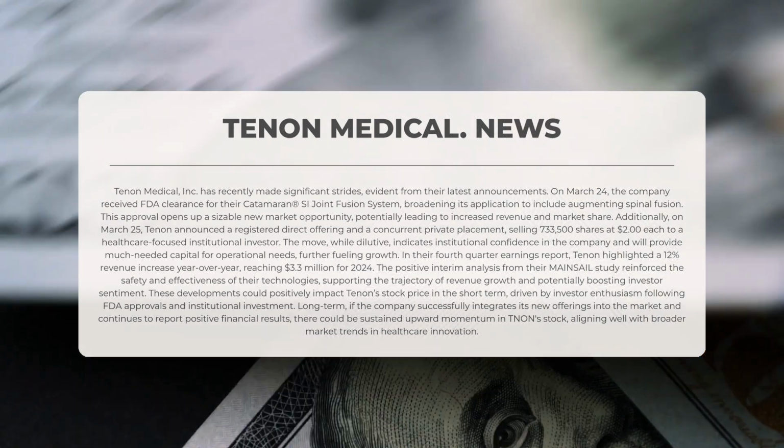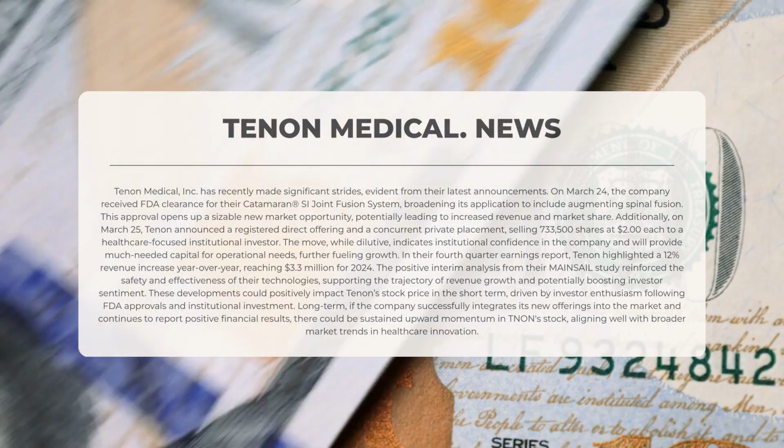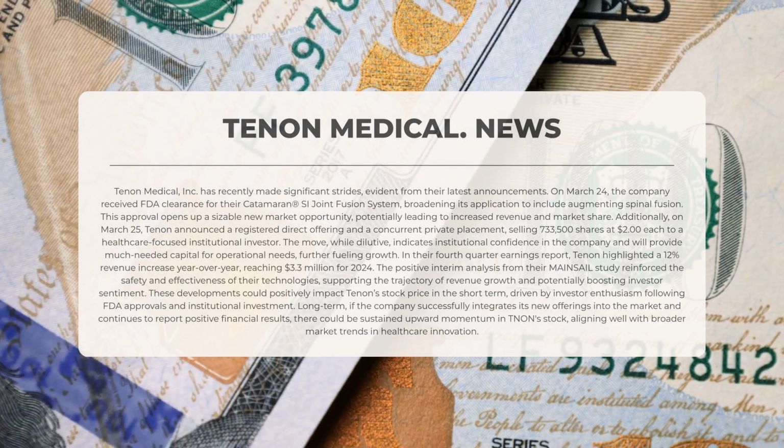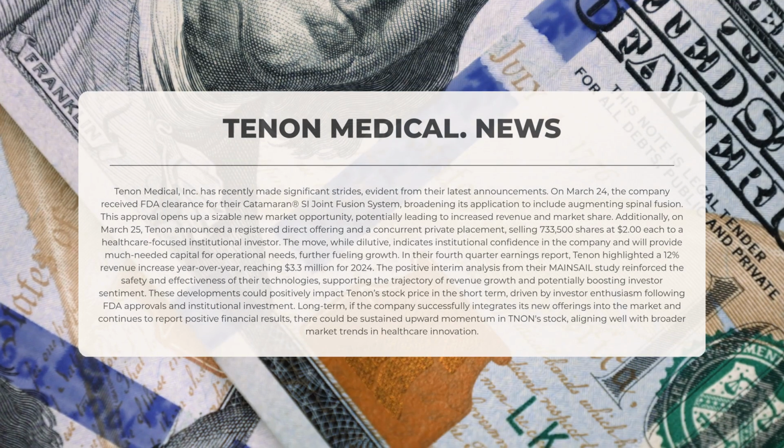Additionally, on the 25th of March, Tenon announced a registered direct offering and a concurrent private placement, selling 733,500 shares at $2 each to a healthcare-focused institutional investor. While this move is dilutive, it indicates institutional confidence in the company and will provide much-needed capital for operational needs, further fueling growth. In their fourth quarter earnings report, Tenon highlighted a 12% revenue increase year over year, reaching $3,300,000 for 2024. The positive interim analysis from their main sales study reinforced the safety and effectiveness of their technologies, supporting the trajectory of revenue growth and potentially boosting investor sentiment.